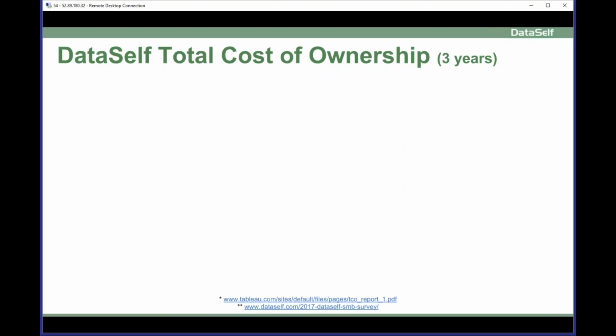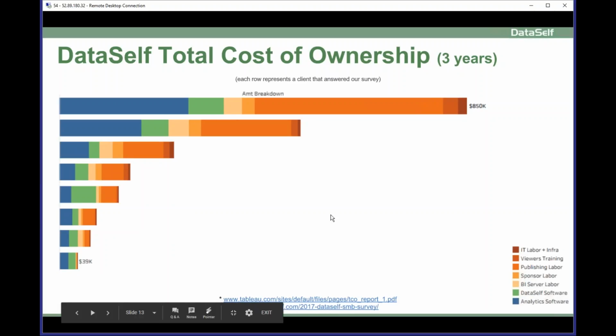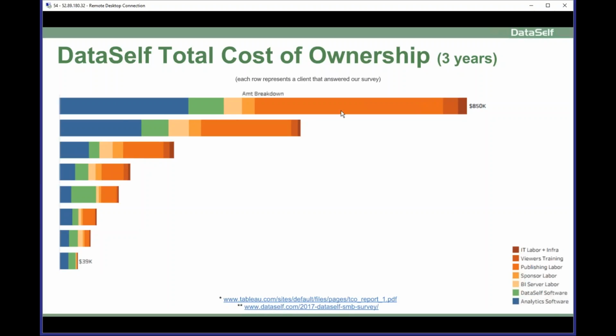And then we actually did our own DataSelf total cost of ownership survey among our clients in the course of 3 years. And we have the results from 8 of our clients. We have hundreds, but only 8 of them answered. The good news is, from very large clients to small clients, investment, and every line of this bar is from a particular client. And the colors show how much money they invest in 3 years.